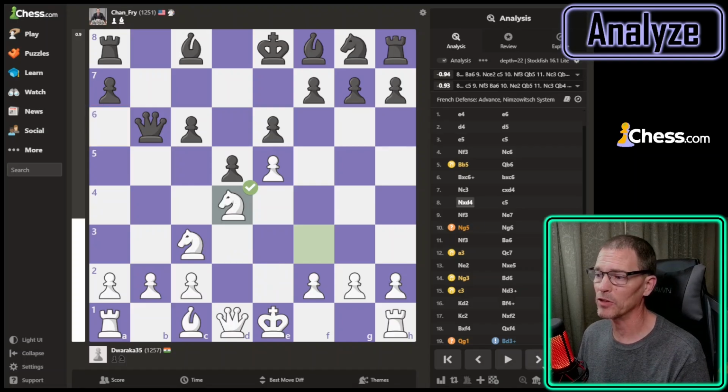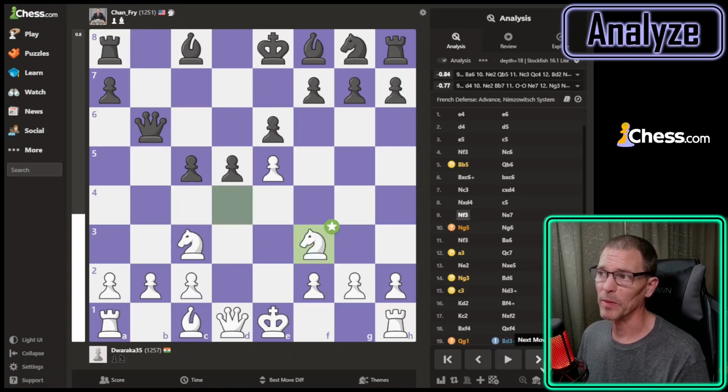Anyway, c5 is one of my two best moves. And here my opponent played their best move. They put the knight back. And I just have a very slight advantage playing with the black pieces. Again, I'm supposed to play bishop to a6 here. I'm probably not going to find that because, again, it's so easily blocked.